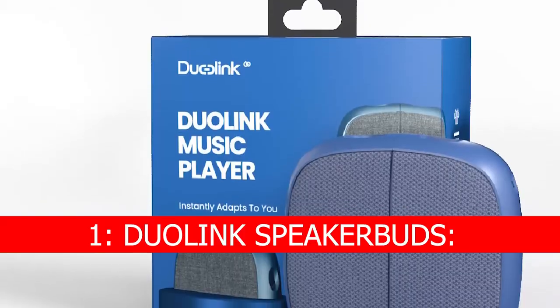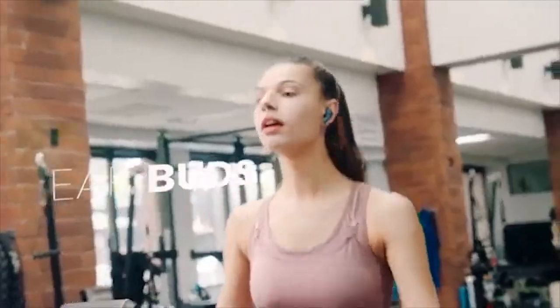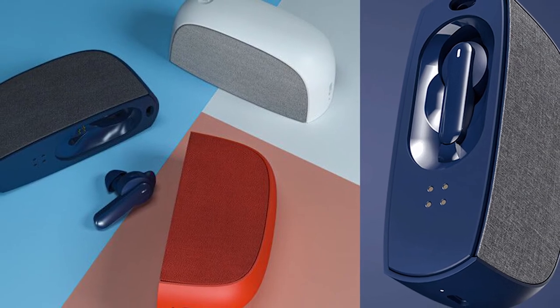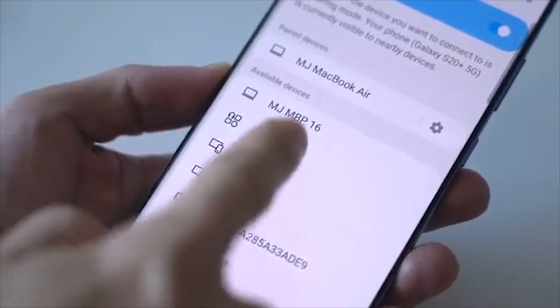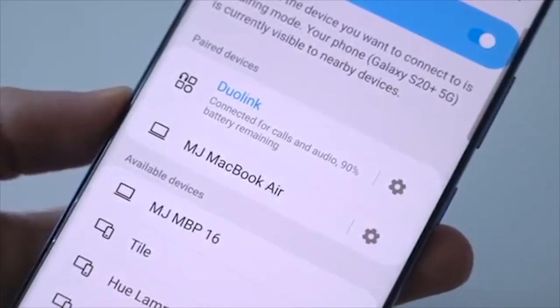Number 1, Duolink Speaker Buds. If you are looking for a music device that will bring joy to music to life, then Duolink Speaker Buds is the right choice for you. Duolink dual speakers are the first speaker that allows you to transition audio between earbuds, dual speakers, and complete speaker with ease. The functionality sets this earbud apart from other ordinary single-use earbuds in the market.